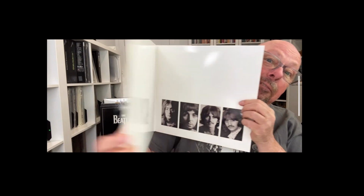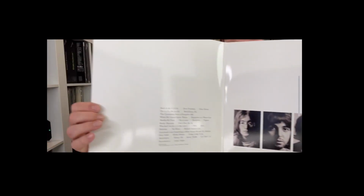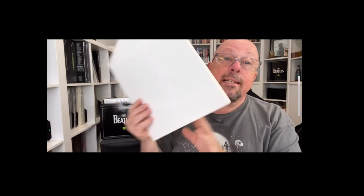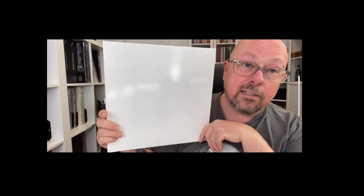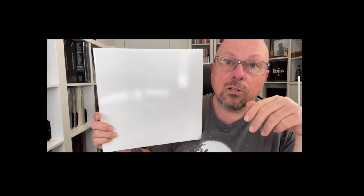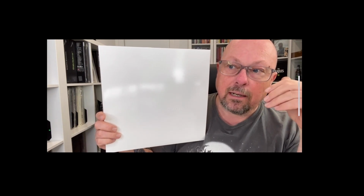The inner sleeve, that's a gatefold. There is a track listing. Nothing on the back, so just plain. The reason the Beatles chose to go for this particular look was to starkly contrast against the psychedelia of the previous 2 releases, which are very, very brightly coloured.